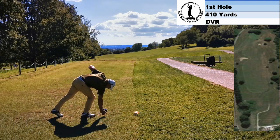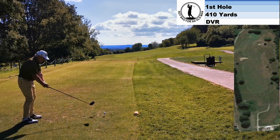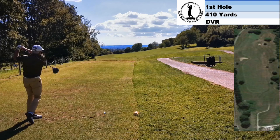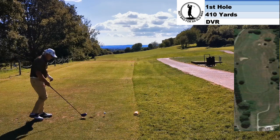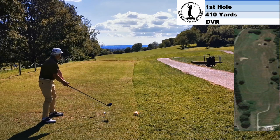Hard to say that I'm on the road today, because I'm playing Gloucester Golf Club, which is the nearest club to my house, so I haven't exactly travelled very far. Here we go.